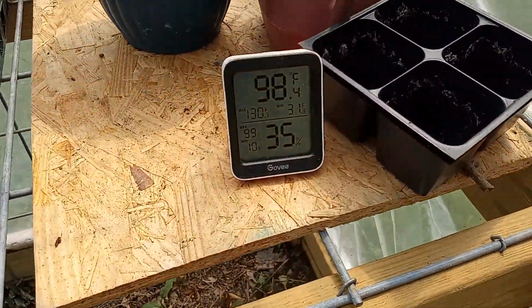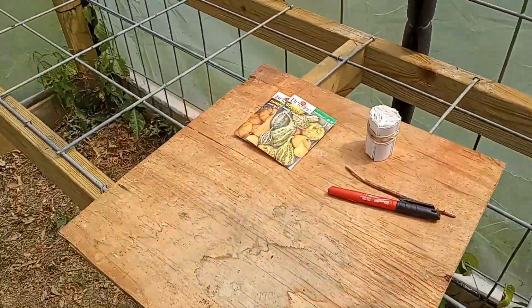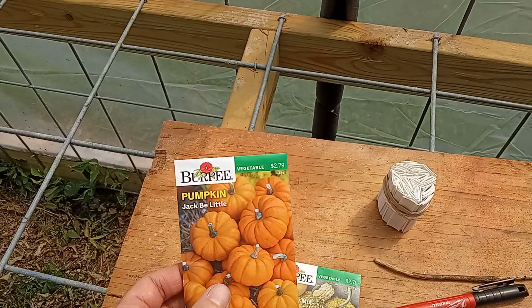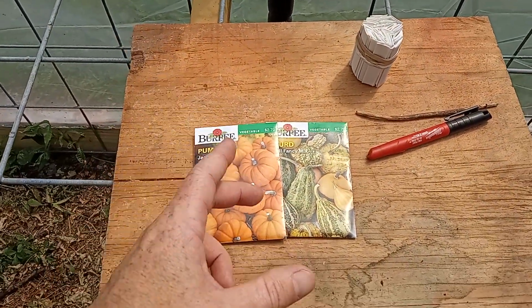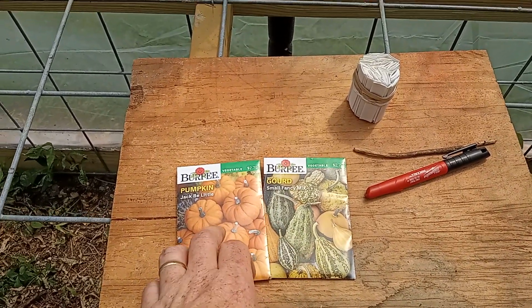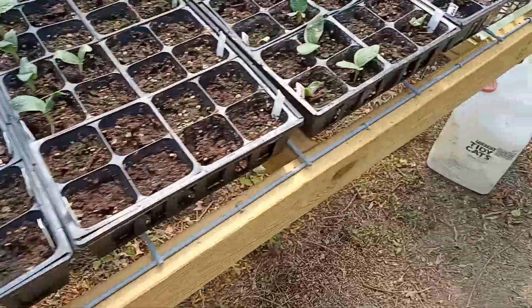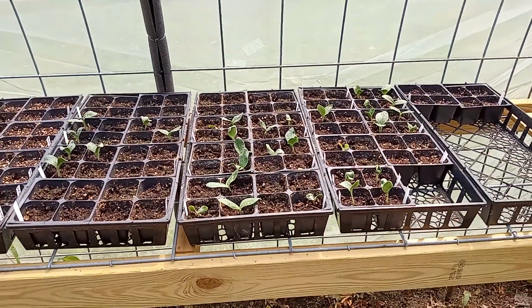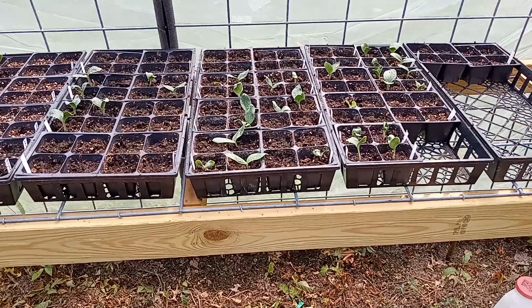It is hot in here today, but I was at the store this morning, and they had some seeds marked down, so I grabbed a couple of these. You know, these are like the little bitty type pumpkins, and these are obviously those little gourds. Kids always love these things. I had a few seeds for these, but not very many, so I went ahead and seeded those up today. My goal is to shoot for 100 pumpkin plants to plant out in the field.